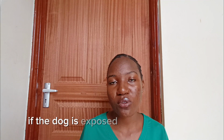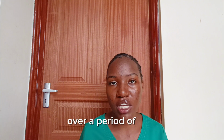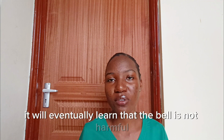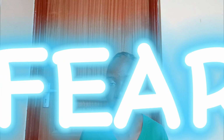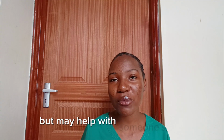If the dog is exposed to the bell ringing without the shock, it will eventually, over a period of time, learn that the bell is not harmful. So one of the ways to deal with anxiety or anxiety disorders is to slowly expose oneself to their fear. May not work for all fears, but may help with someone's fear at least.